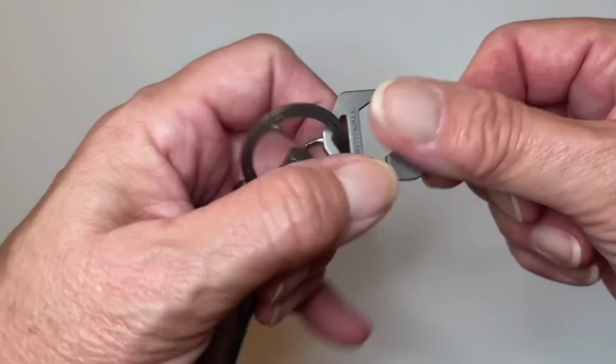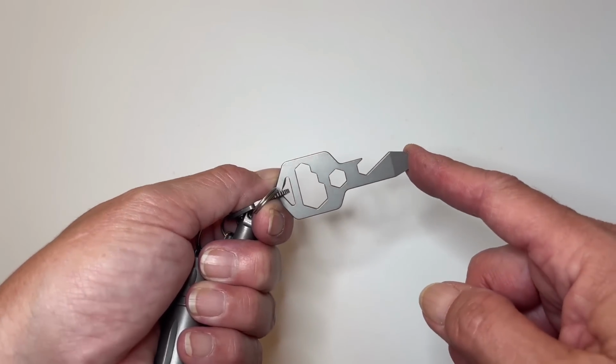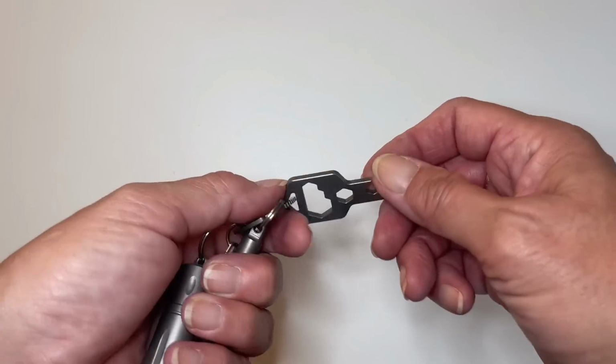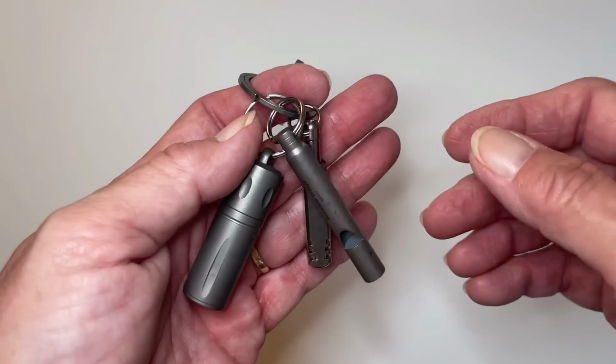I also carry sometimes this little multi-tool. It looks like a key, which is really nice. It has a bottle opener, a flathead screwdriver, it has some hex places to open up a hex bolt, and it's just a nice little titanium everyday carry. If you want something small, this is the thing to carry.